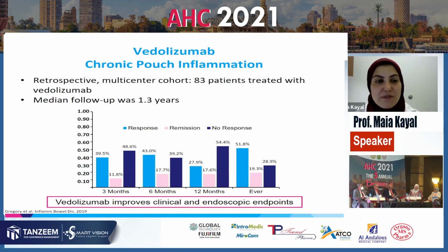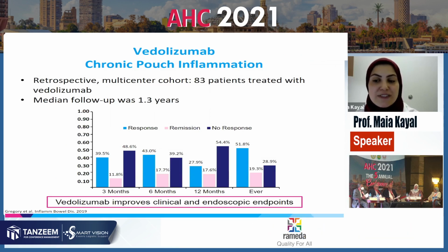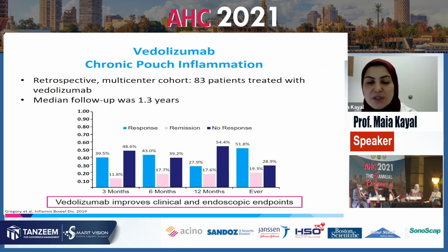Vedolizumab has also been looked at for the treatment of chronic pouch inflammation. This was a retrospective multi-center study that included 83 patients. The proportion of patients that achieved at least clinical response was approximately 40% at 3 months, 43% at 6 months, and then 28% at 12 months. The rates of remission were much lower, between 12 and 20%.